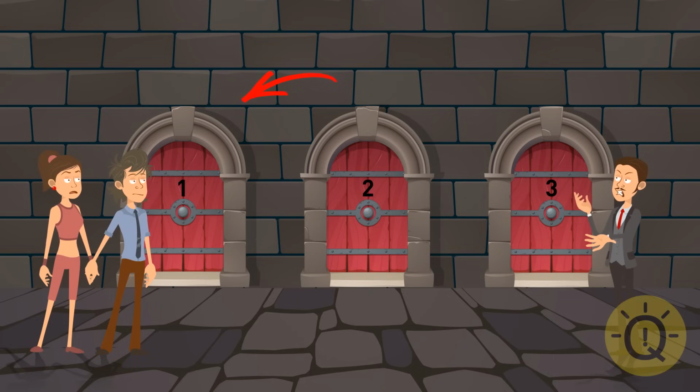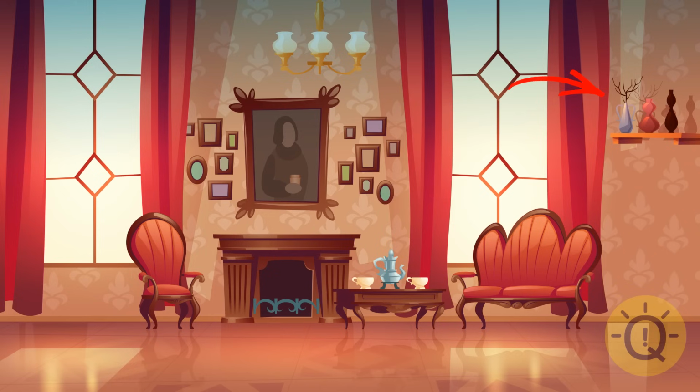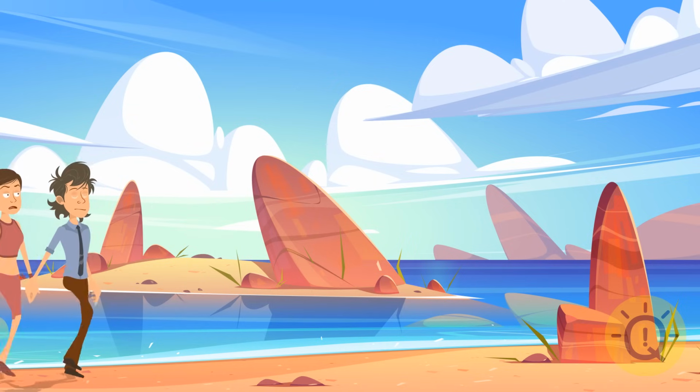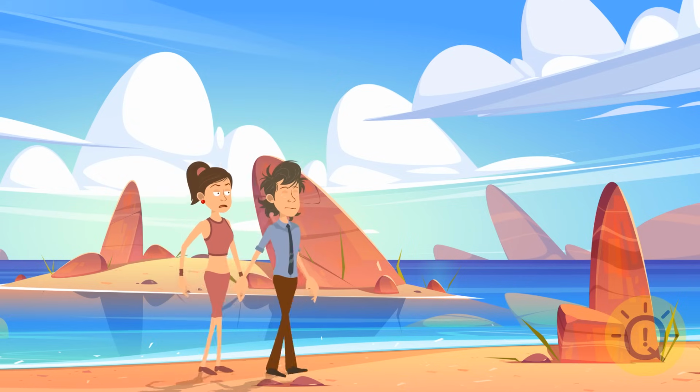The first door. They can put the fire out using the water from the fountain and vases from this shelf. Rick and Gemma went to the beach because the 24-hour spell was coming to an end. Gemma had to return to the Sea Kingdom.